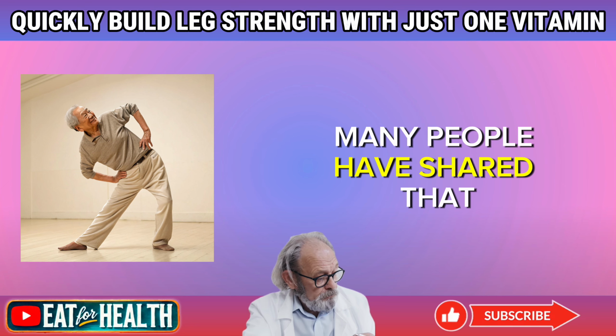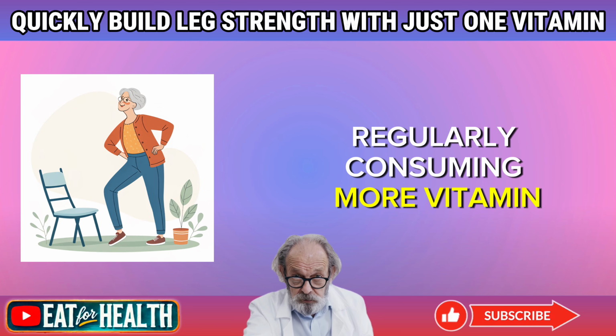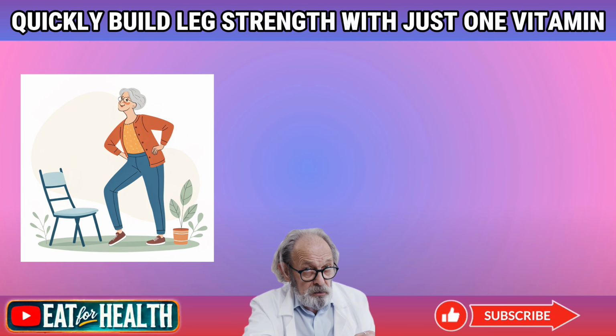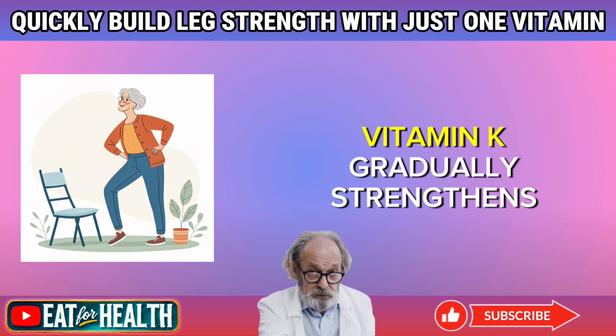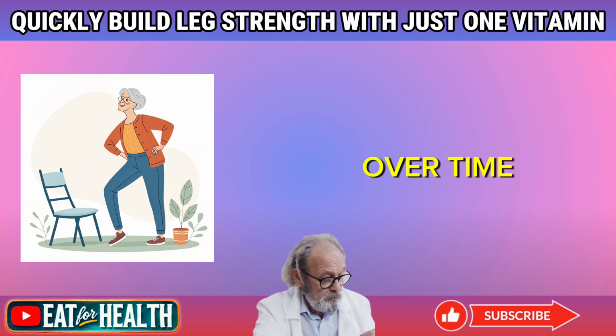Many people have shared that after 1 or 2 months of regularly consuming more vitamin K-rich foods, they noticed improved joint comfort, smoother movement in the knees, and greater ease when getting up from a seated position. While the results aren't immediate, vitamin K gradually strengthens bones and stabilizes joints, leading to tangible benefits over time.